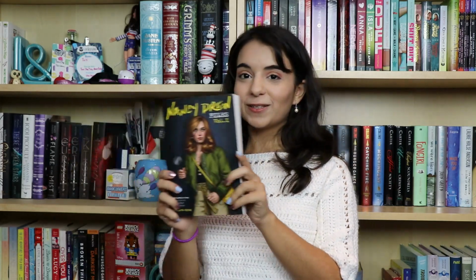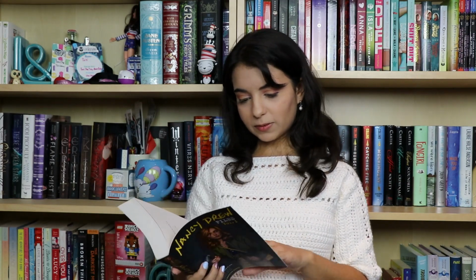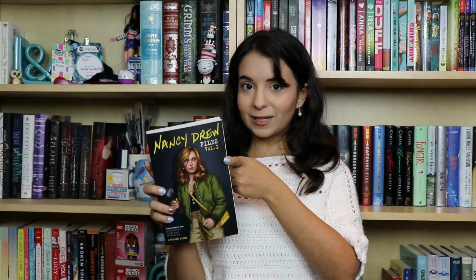We have the Nancy Drew Files Volume 1. This is so pretty and really exciting for me because the Nancy Drew Files are not new. I wonder if this says when they were originally printed. 1986. But these are the Nancy Drew books that I loved growing up, and they have just come out in these brand new bind-ups, at least the first 6, I believe, because there's 2 volumes that I was able to find.